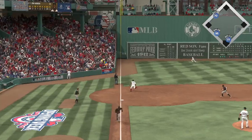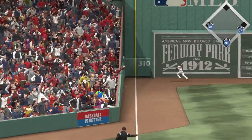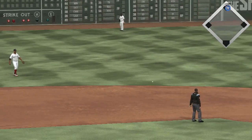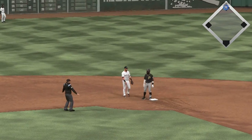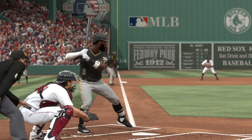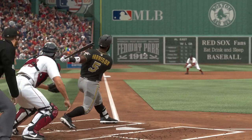Grounded down the third baseline. And this goes right past him. Oh, my. That might plate 2. And the second run will score as that makes it a 2-0 ball game. Throw won't get him. The batter, first baseman, John Jaso.